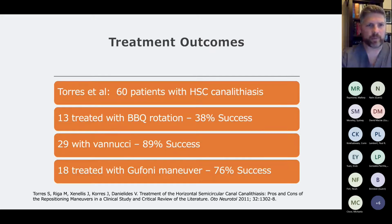Another looked at 60 patients, Tauro looked at 60 patients with canalithiasis, and 13 were treated with the barbecue rotation with only 38% success, 29 with the Vannucci with 89%, and then 18 with Gufoni with also very reasonably effective, 76%.